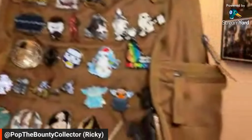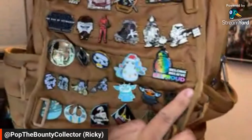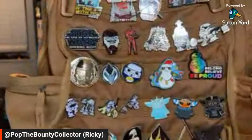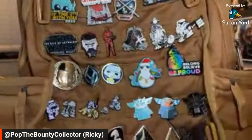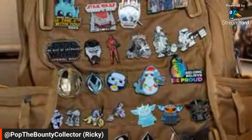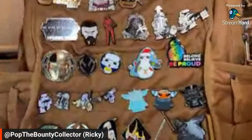You have BB-8. So this one, oh, sorry, make sure I get it so you guys can see. Be proud, bold, and believe. I got that pin because I'm definitely a supporter and an ally to the LGBTQ plus community, so definitely wanted to support. These pins down here, there's little mini pins. I got these for Father's Day.